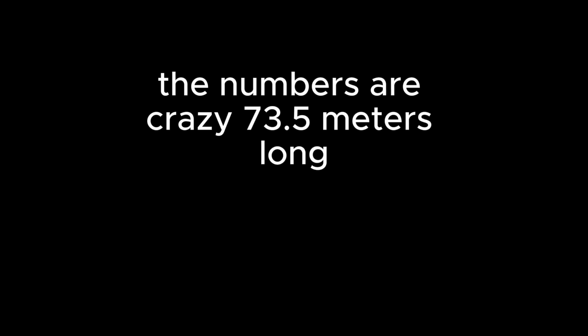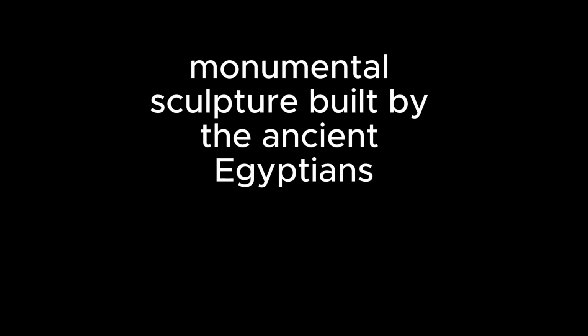The numbers are crazy. 73.5 meters long, huge, over 19 meters wide, and more than 20 meters high. It's just massive. And the age, the article says it's believed to be the oldest known monumental sculpture, built by the ancient Egyptians around 2558 to 2532 BC. That's almost impossible to grasp how old that is. So yeah, extreme age, huge scale, plus that mystery. That seems to be a key recipe for fame here.